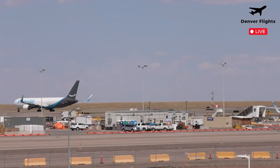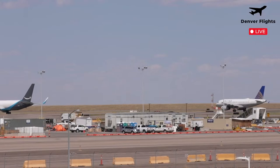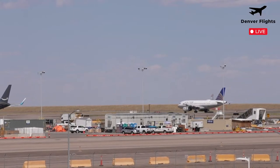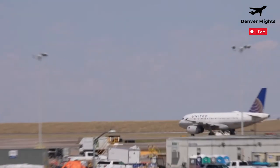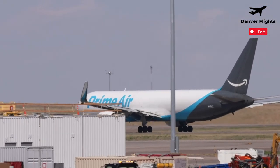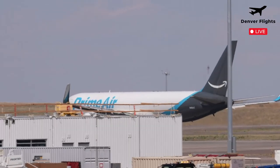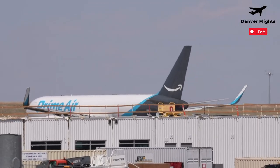Contact ground point 35. Yeah, we're not going to be able to see the Lufthansa from way over here, unfortunately, but we'll try. Guys, look at that though. How about that Prime Air? We'll try to capture it on takeoff. It could be headed here to 17 left for takeoff. We don't know. We will track it out.